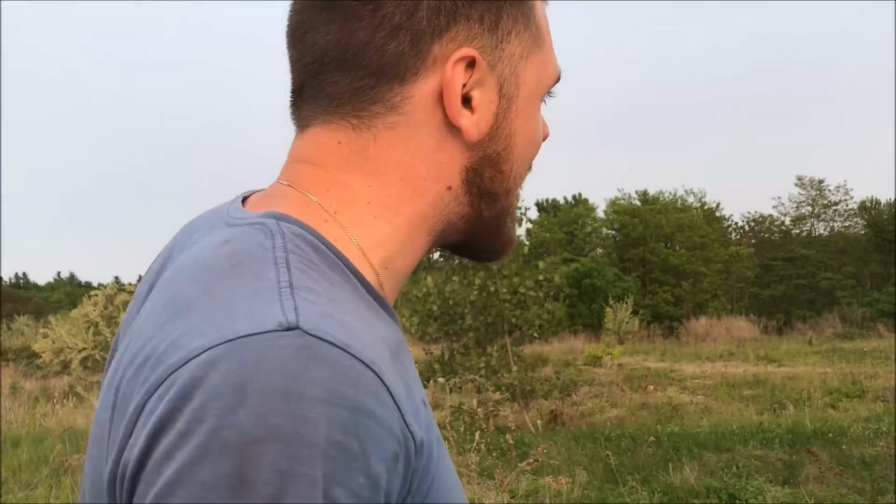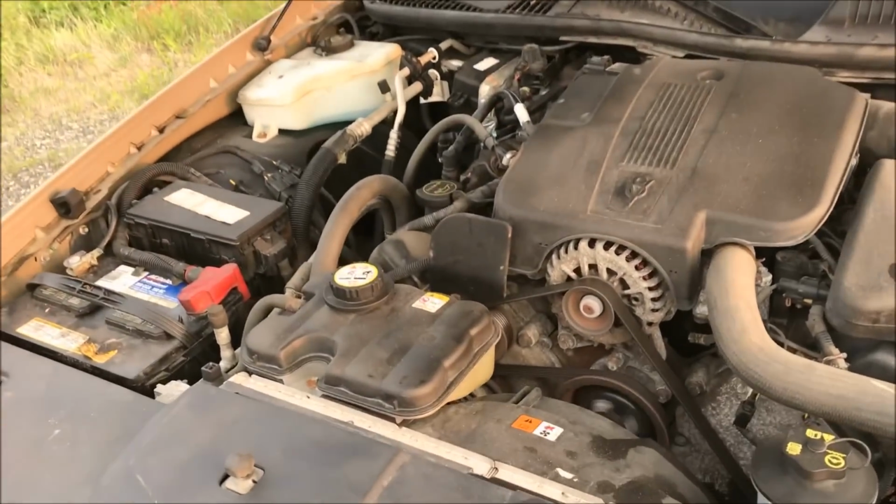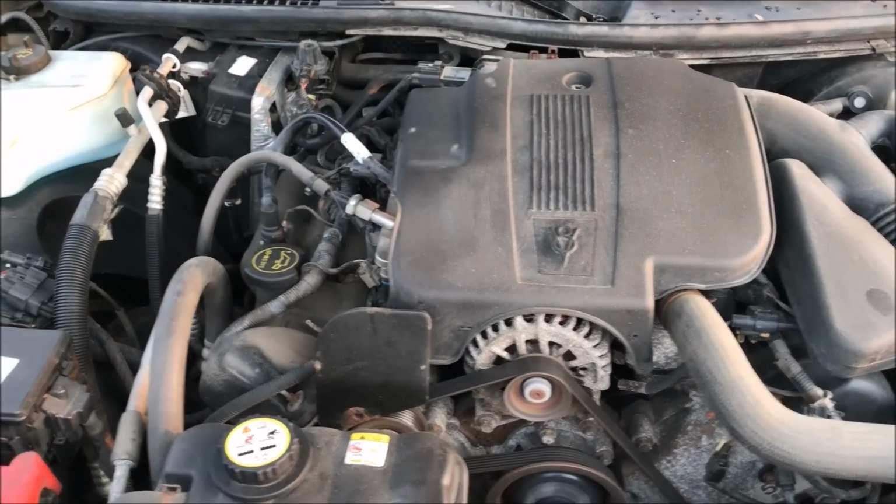We did get rid of the misfire. I'm not sure if I mentioned that earlier in the video. Thank God it wasn't a P0300, a random misfire. The Fords love to throw those codes. It told me what it was. You can see, well, you really can't tell, but she's running nice and smooth now.